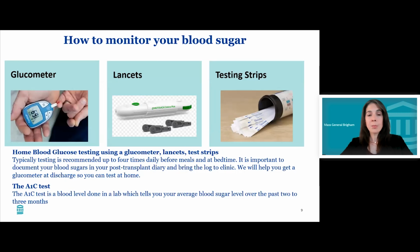While you're here in the hospital, you'll be taught how to monitor your blood sugars. There are multiple devices that you'll have to help do this. The first is a glucometer. This is the device that will give you the reading for what your blood sugar is. Next, you have a lancing device, as well as lancets, which are the tiny needles that will prick your finger to give you the drop of blood to put in the test strip that you'll place in your glucometer.